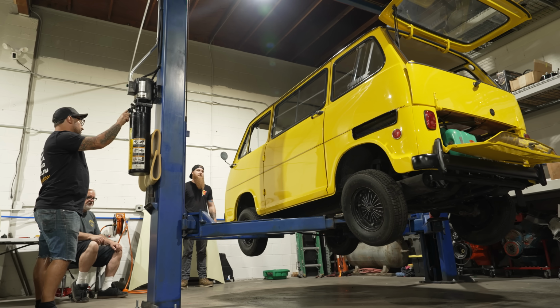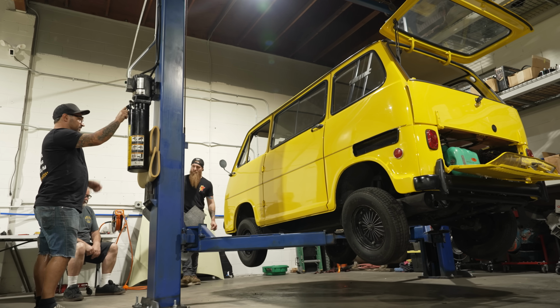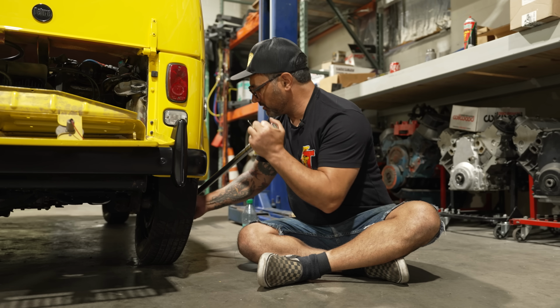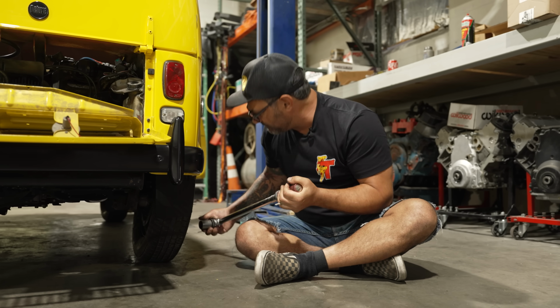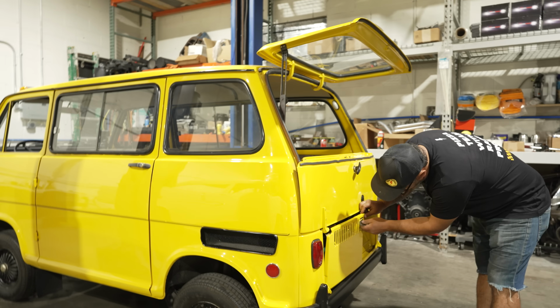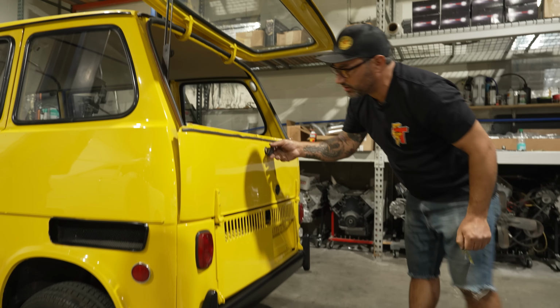Will you throw that floor mat in? I'll get the back closed up. We'll take her out, see what she does. I can get one around too. There it goes. Okay. It's actually pretty badass.